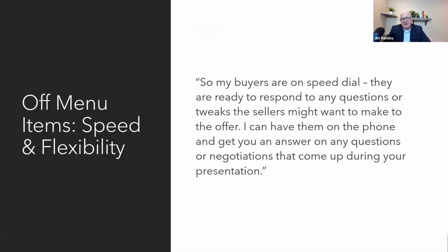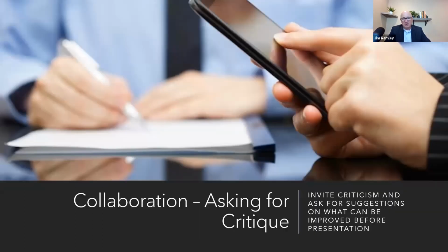Another off menu item is speed and flexibility. This is what you lay out to your listing agent, is to say, hey, listen, my buyers are on speed dial. They are ready to respond to any question or tweaks the seller might want to make to the offer. I can have them on the phone and get you an answer on any questions or negotiations that come up during your presentation instantaneously. In fact, we're going to be waiting by the phone, okay? So you let them know that it's not going to take hours, not going to take days. It's going to take literally a couple minutes to get an answer back on anything they have a question on.